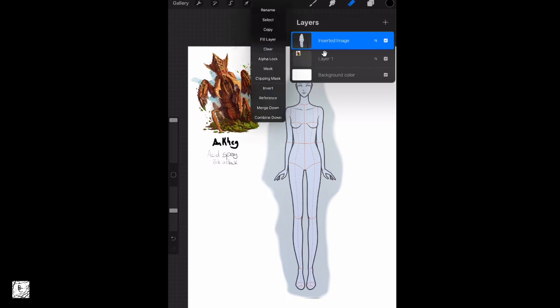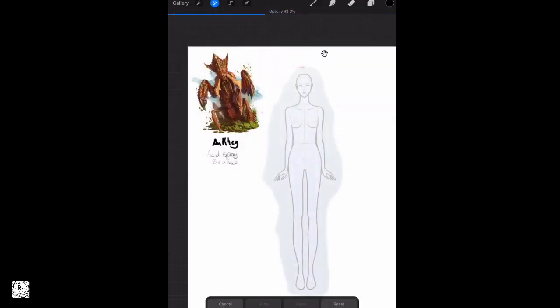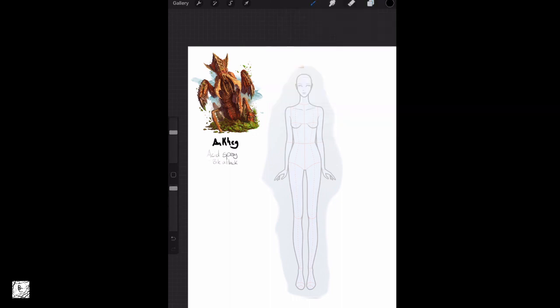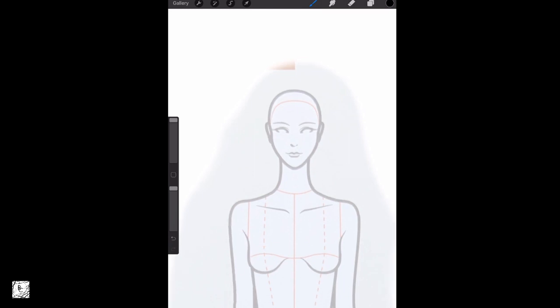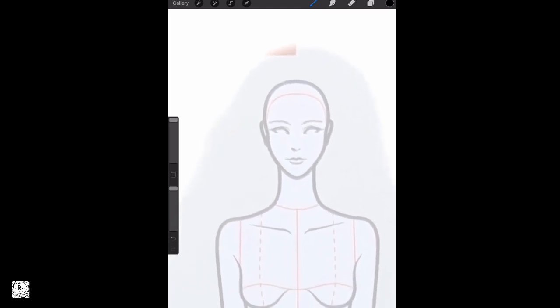And of course, the first thing I always do on this layer is drop the opacity. Oop, not that much. There we go. Let's see. And then I'm going to add a new layer above that. Get out the technical pen and start sketching over the croquis layer.